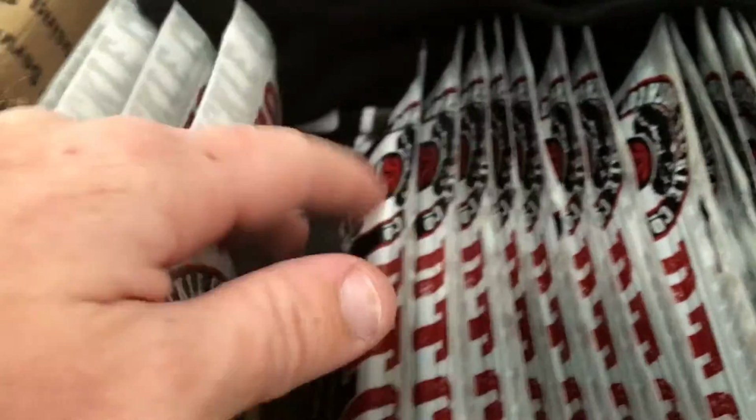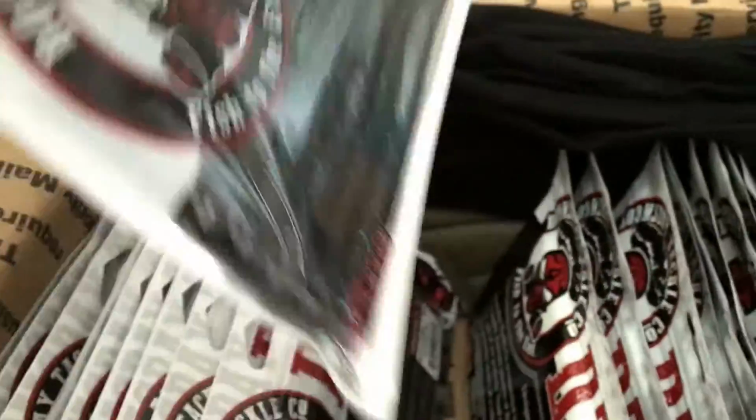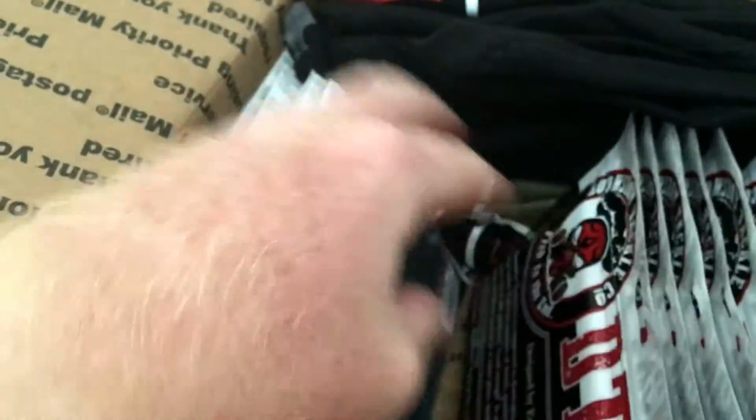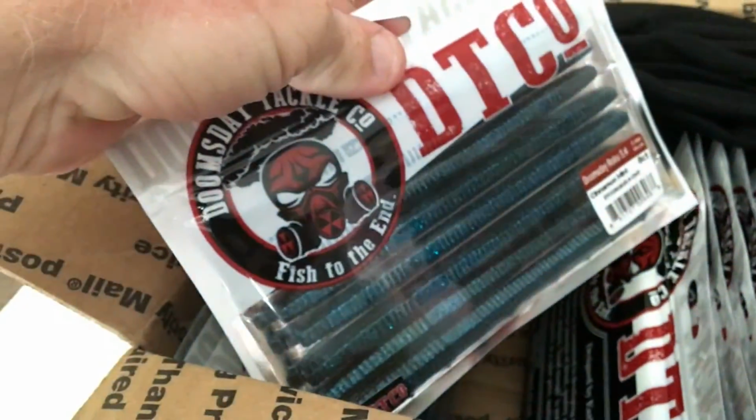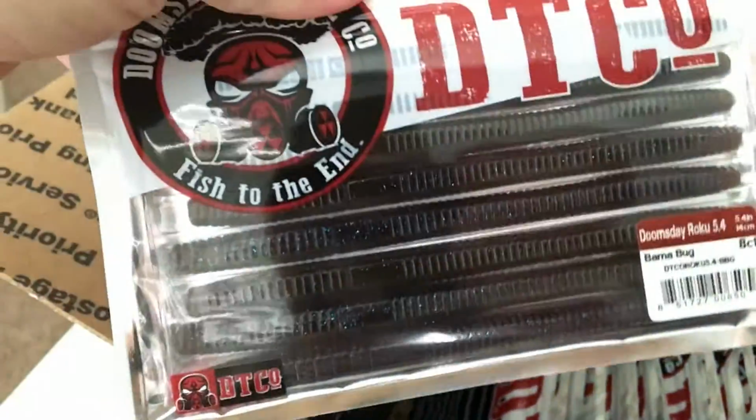Look, we got tons and tons more, all different colors. You guys need to get you an order of these baits and check them out. These things are really sweet. They're coming out with new baits all the time.